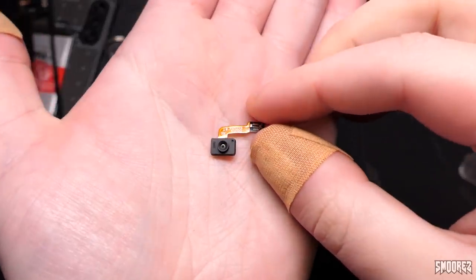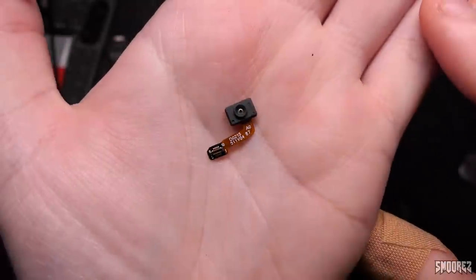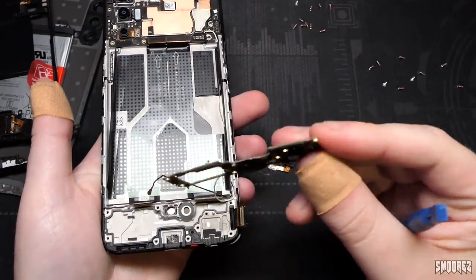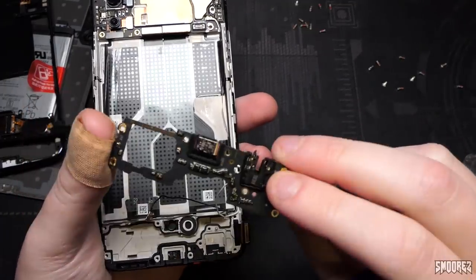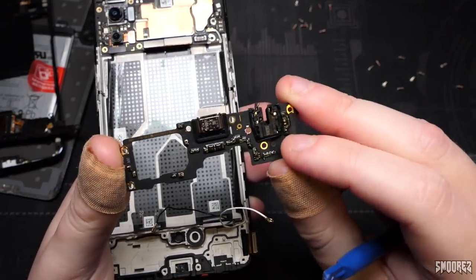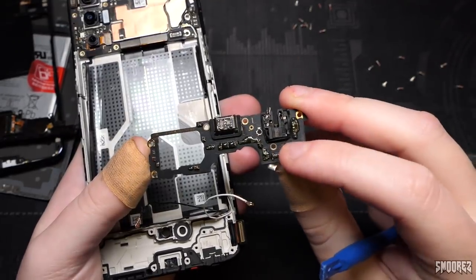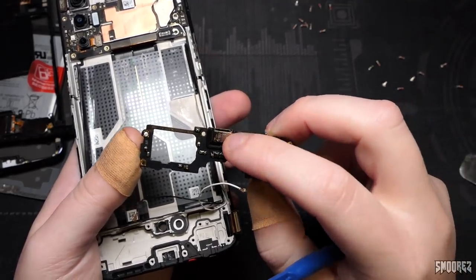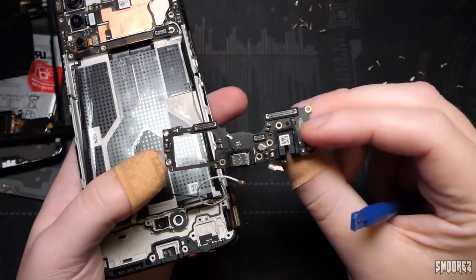Here is our optical fingerprint sensor, which worked fine, no problems, and you can see the code printed on the flex ribbon. The bottom PCB is just stuck down with a little bit of adhesive, and OnePlus has surrounded the components with some glue to help with any water that does get inside of this phone. I'm fairly sure that it's just some sort of glue that they've laid down over the main components, but there is a rubber gasket around the USB Type-C port, as well as the headphone jack.